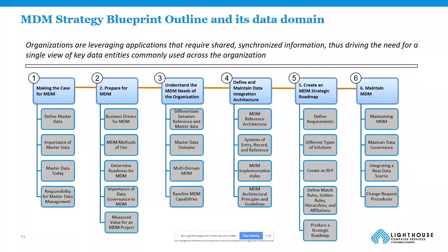What domains do we want to master? Is it just customer? Is it customer and product? And if it is multi-domain, how are we going to implement a multi-MDM strategy, and what capabilities do we expect? And then to define a reference architecture for the MDM implementation, the system of entry, record, and reference, and look at architectural principles and guidelines with the goal of making it easy to implement, highly available, highly scalable, and highly adaptable to changes in terms of, again, new data sources, new capabilities.